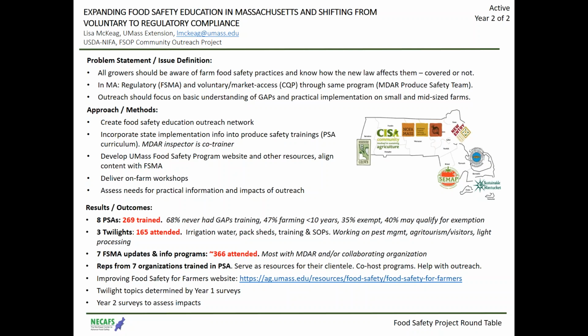And one of the important things about CQP is that it has always and will continue to provide technical support and also access to grant funds within the state to help folks with infrastructure improvements and accessing things like new bins and wash stations and things like that.